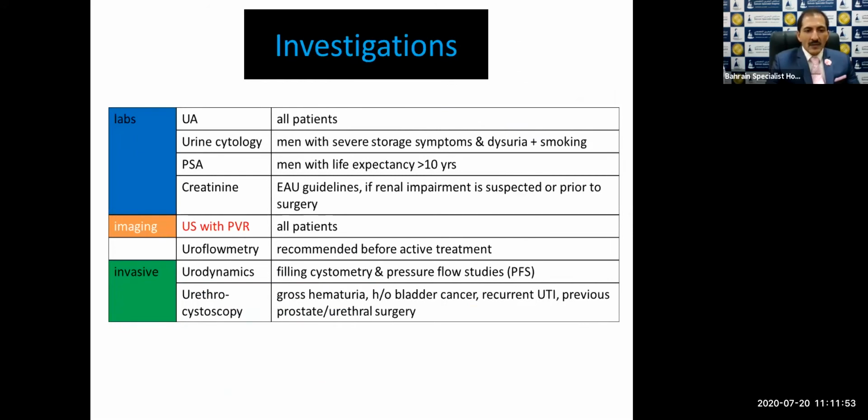Investigations are mainly urinalysis, which is advised in all patients, cytology only if there is a history of heavy smoking, severe storage symptoms, or dysuria. PSA, as per the current recommendation, is only advised in men with a life expectancy of more than 10 years. Creatinine, as per the EAU guidelines, the European guidelines only, they have suggested to do a routine creatinine, or if you are getting a patient with renal impairment or prior to surgery, these are the scenarios where creatinine is advised. An ultrasound with a post-void residue is mandatory on all patients to understand the prostate size, the impact on the bladder, the residual urine which is there.